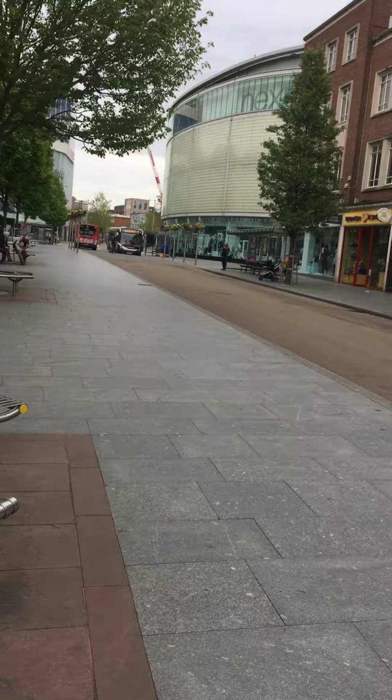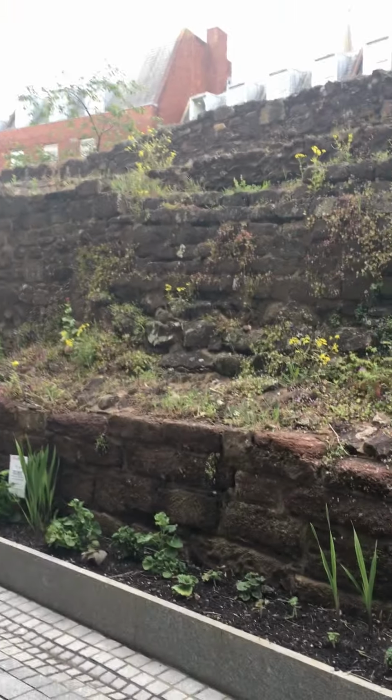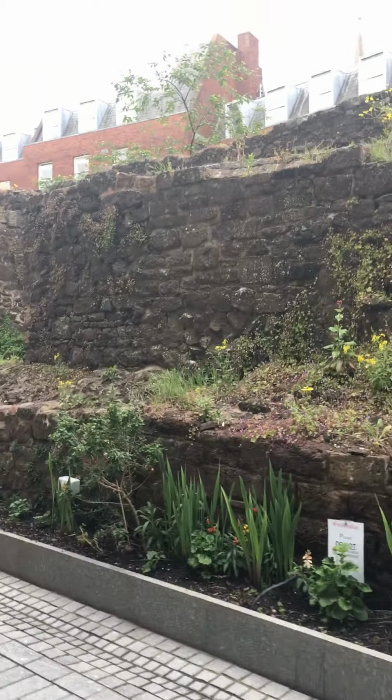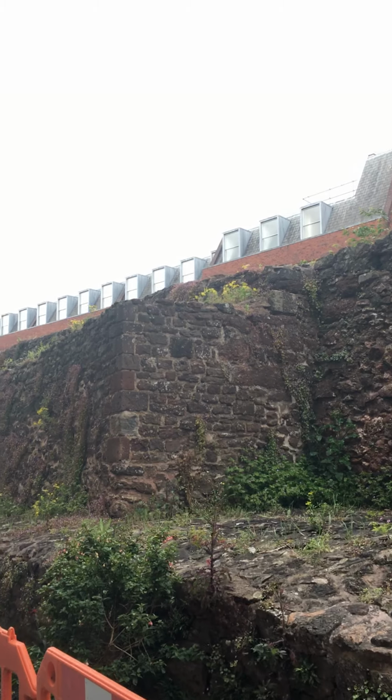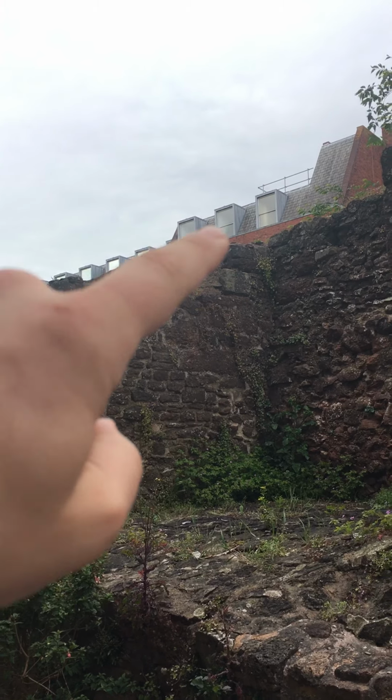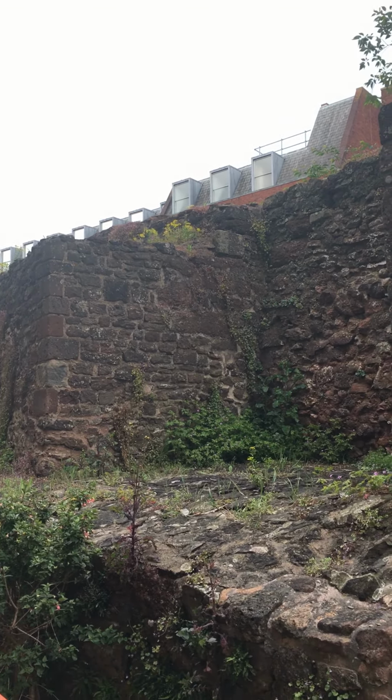Where a bunch of old stuff still exists. This is pretty interesting. So you can see that there's the top bit of wall. There's actually a walkway. I don't know if I can... Up on my tippy toes for that one. Yeah, this is probably a better way to do this. Top of the wall, walkway.